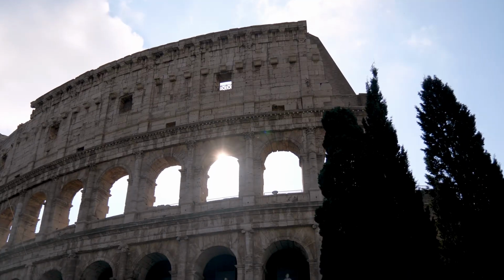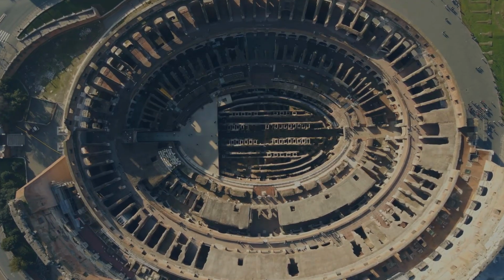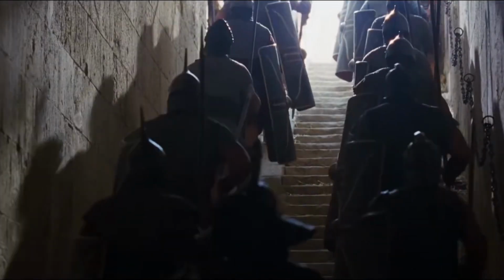Then there was the Colosseum, a stadium so massive it could hold 50,000 roaring spectators. Picture the ground shaking beneath your feet as armored gladiators clashed in brutal combat. The tension, the spectacle, the sheer scale. How did they pull it off?